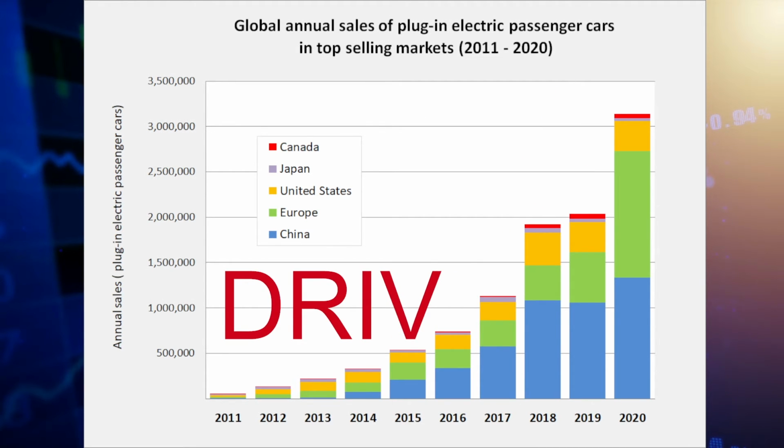This chart shows the global annual sales of EVs, or electric vehicles, in the top selling markets. It is obvious that the sales of EVs are growing at an alarming rate. When I say alarming, they're growing at a very fast rate, with no hint of slowing down. Almost every country has incentives that they give to people that buy them. And in the 2030s to 2040s, almost every country will have outlawed the sale of gas-powered vehicles. This means that the amount of energy that will be required for vehicles will increase significantly, not to mention how many nations have plans to stop using oil as a means to produce energy.